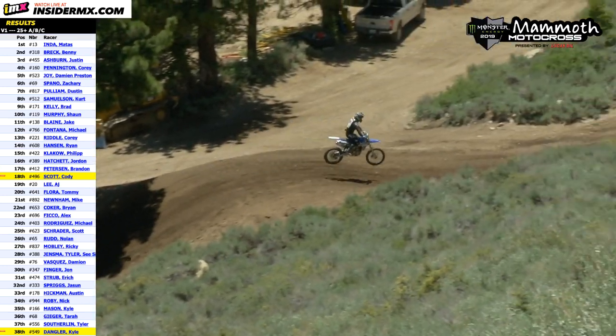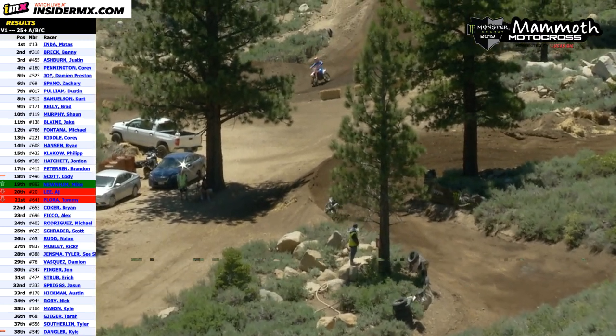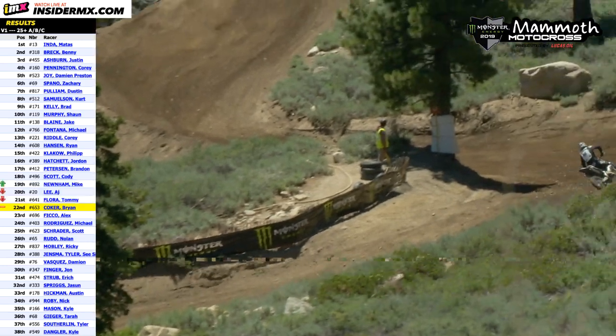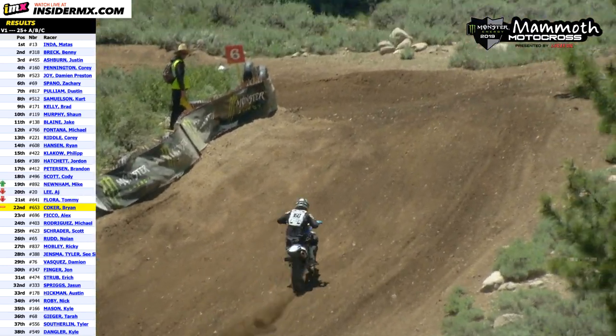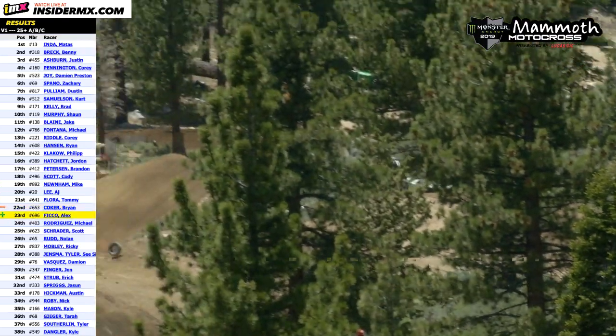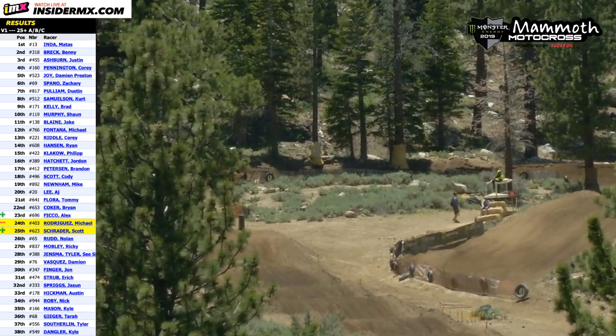So riders are starting to settle into their pace here. It looks like Dustin Pulliam is trying to work on the 69 and Zach Spano as they make their way down the right-hand side through that switchback section. And Spano is trying to get back around the 523 of Damian Joy. And that battle's going to go out of sight on the right side.